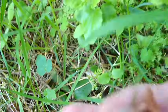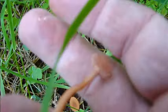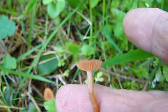And you can also see how much their caps flare out. If I can just get it to focus, there we go. So it flares right up. Neat little find, although tiny.